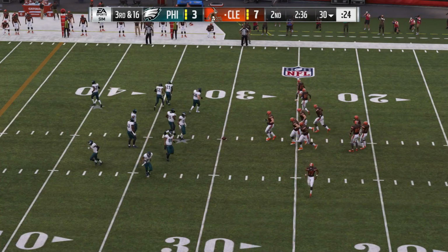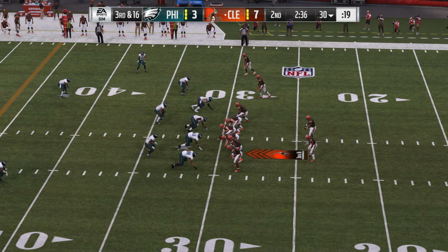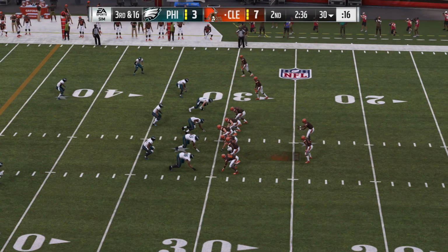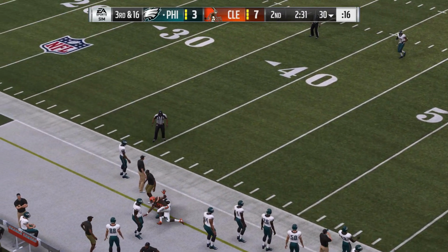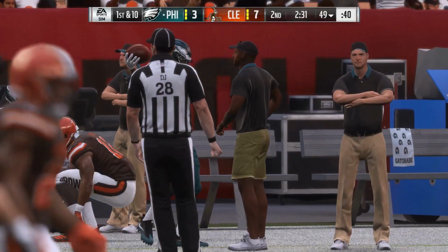An incomplete pass on that last play, and that means they'll need to come up with something here on 3rd down. Operating from the gun, Taylor. A 50-50 ball here, and it's intercepted. Picked off by Rodney McLeod.